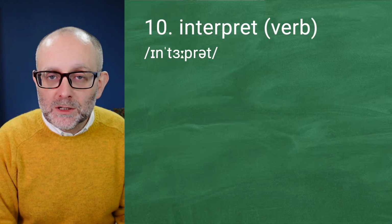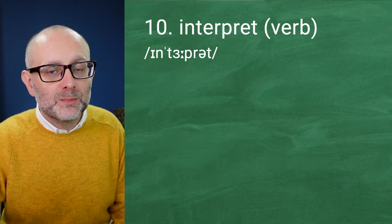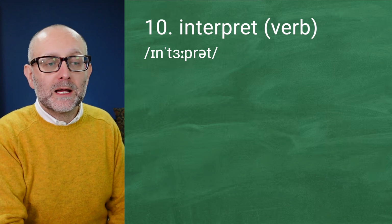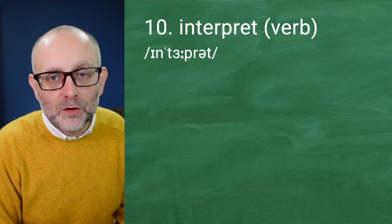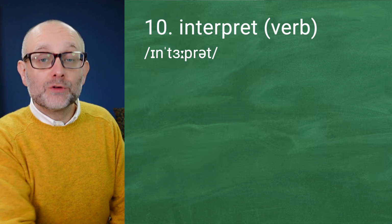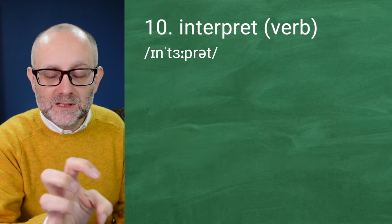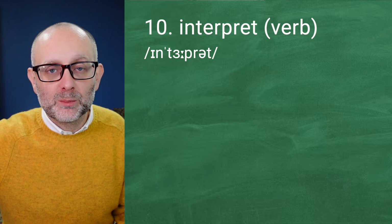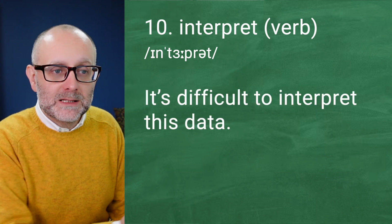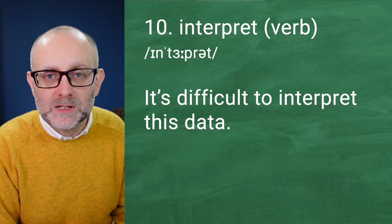Next, we have the word interpret. Interpret. Okay, this is a verb. The pronunciation at the end, please be very careful. Interpret, interpret. So this means to explain or understand the meaning of something. So when you interpret data, you need to think about not just what the numbers are, but what they mean. Okay, so what is the meaning behind the data, for example? How do you interpret this data? So an example sentence we have here is, it's difficult to interpret this data. It's difficult to interpret this data.